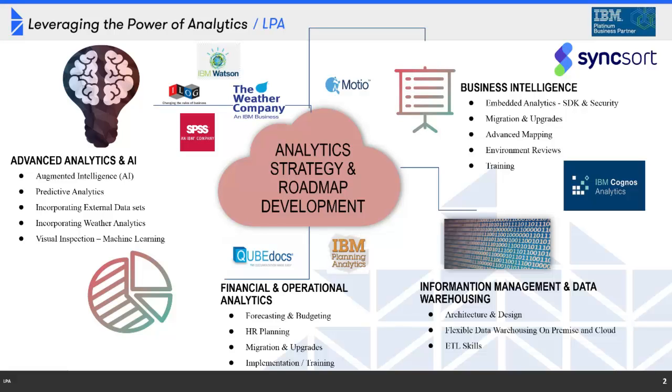Advanced analytics is used in many ways. AI and machine learning are the two we deal with most often. We have data scientists on staff who are well versed in all areas of advanced analytics. As with all of our areas, we ensure knowledge transfer and training.